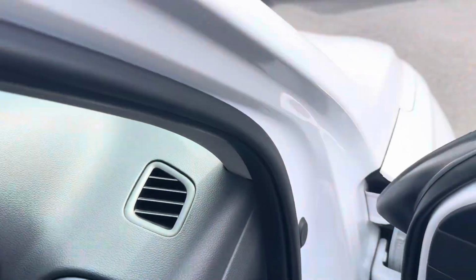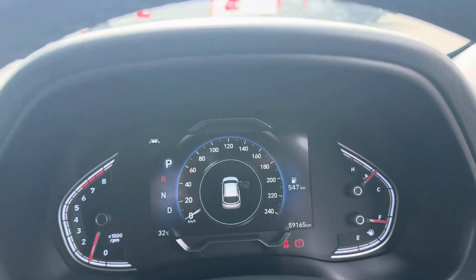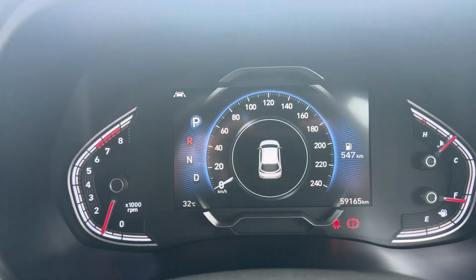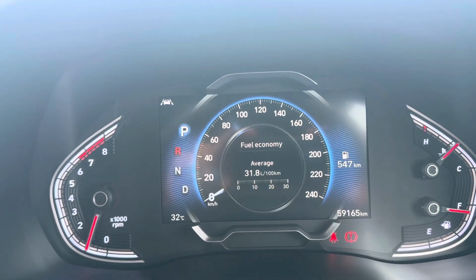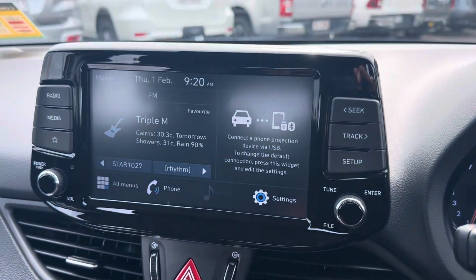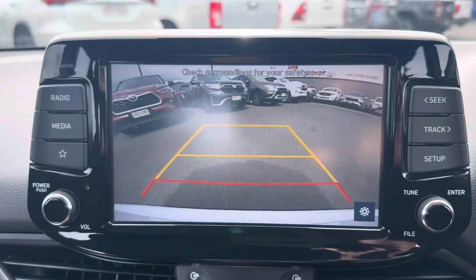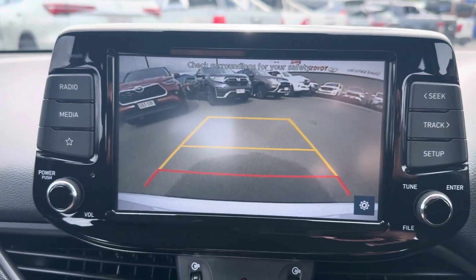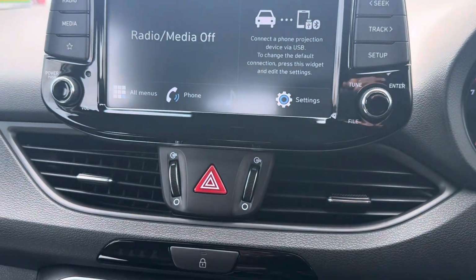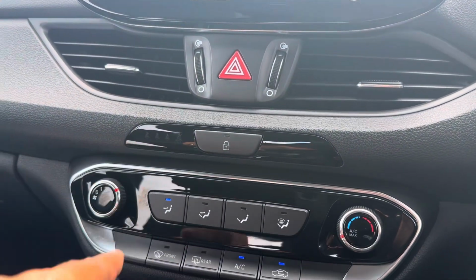Okay, just going to step inside the vehicle here, Richard. Just going to put the camera on the cluster now and just show you the odometer reading. It's got 59,165 on the clock, fantastic. Having a look over the audio sound system, just put the reversing camera in there. Nice, that's amazing.